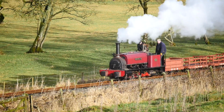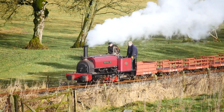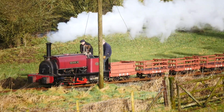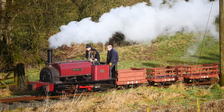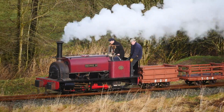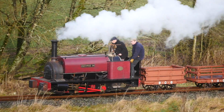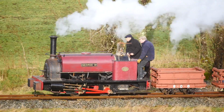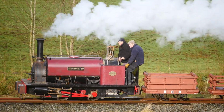This locomotive was taken out of traffic in 1965 and into the ownership of Alan White. In 2002, he brought the engine here as a kit of parts, and over the following years, came here on a regular basis with his brother Frank, and between them, and with the support and help of us here at the railway, the locomotive was restored and reassembled.